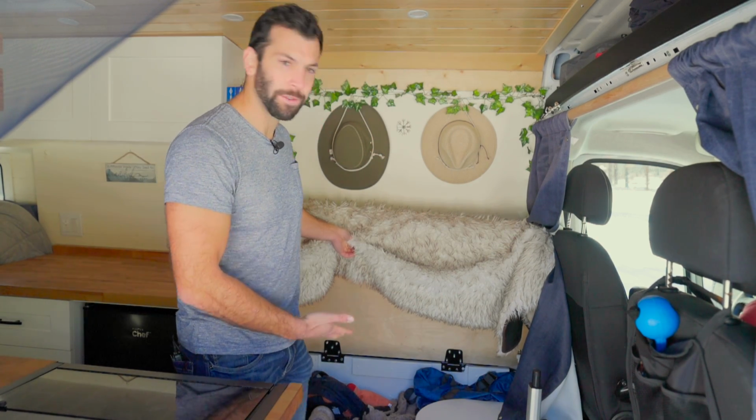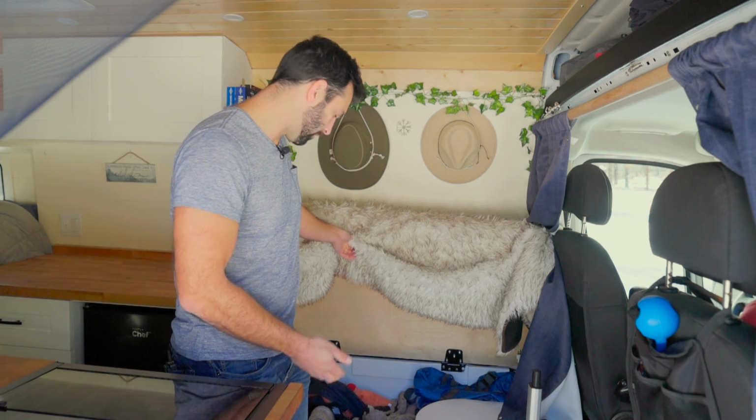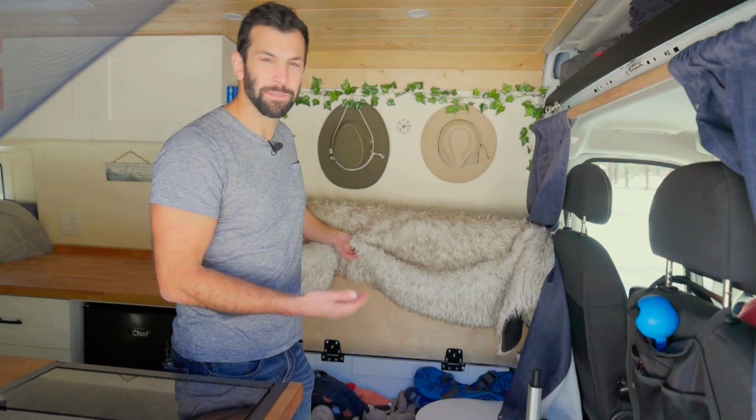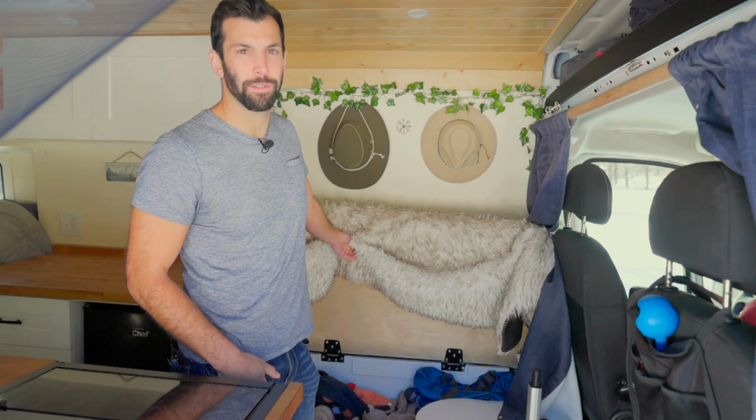So we keep things down in here we don't need to access all the time, like spare shoes, Finnley's extra dog food, our toilet, and we store some of Finnley's toys here so that when we go to the beach or we're going to a park, he has all of his toys with him as well. So the main way that we shower is through Planet Fitness.